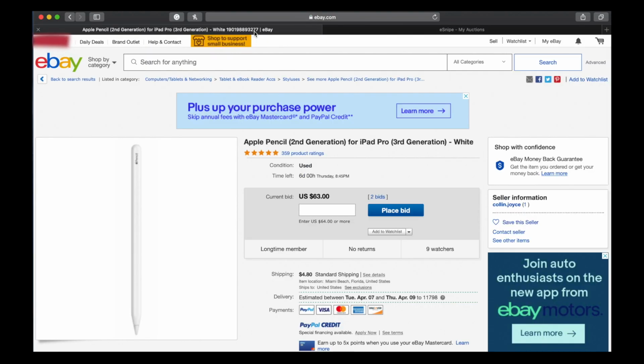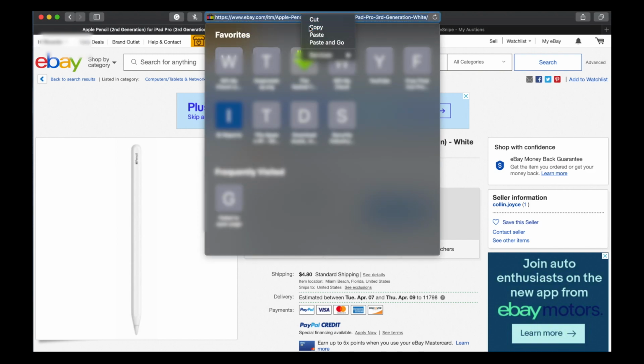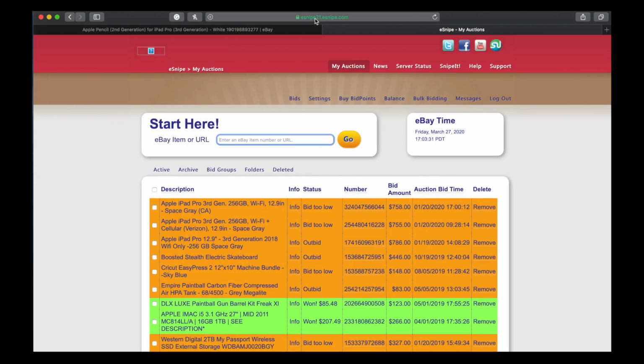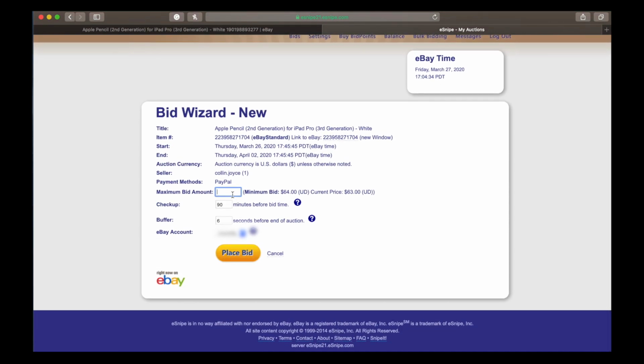So you can see here, what you would do is you will go into the actual auction itself. This is the auction for this Apple Pencil 2nd generation. You go to the address screen, you copy, and you go back to the eSnipe, and within here you're gonna paste your URL. You get the URL, you put it in there. It's gonna ask you all these questions. Now what you do is you put in your max price. So let's say my max price for this is, let's say I have no problem paying $79 for it. Now I'm gonna put in some change in there, because I never like to place exact money, because then maybe, how about somebody else bid $79? Maybe I'm gonna go another 55 cents.